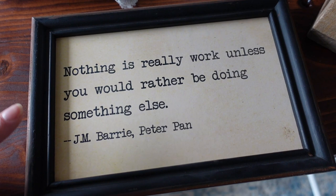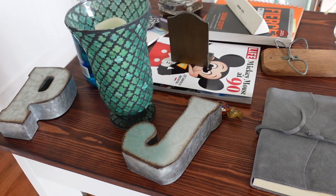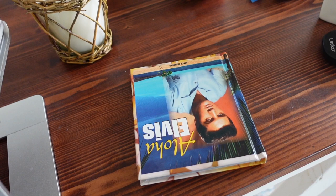I did the white chalk paint with my graduation frame, which clearly my diploma has not made its way in there yet. I need to get that fixed up sometime soon and put in there. And then I just have all of these things, books from work, a little vintage jewelry holder. I just grabbed a vase, don't know why. This is cute. So as you can see, I have a bunch of little knickknacks and things, like my Aloha Elvis from our honeymoon.